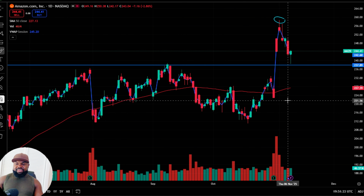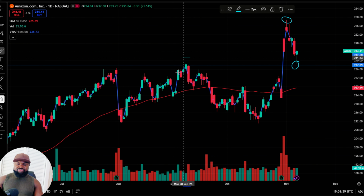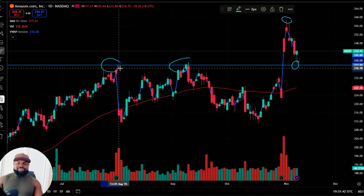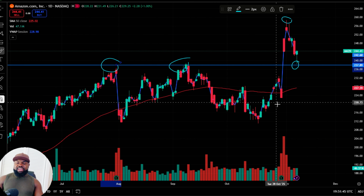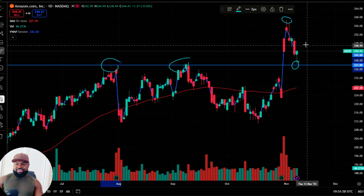But when it pulled back, look at it. It pulled back and held 238. 238 was a strong support zone. We tried several times to break it. We couldn't break it, but then the earnings came. We broke it, we came down to backtest it, and the backtesting held, right?